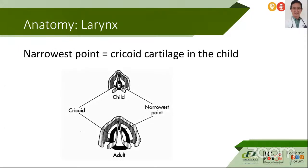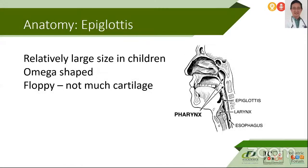Also, for infants, the narrowest point of the airway is at the cricoid cartilage, whereas for adults, it's at the glottic opening or the vocal cords. Children's epiglottis is also relatively large. It's omega-shaped and quite floppy during infancy, but develops more cartilage as the infant grows older.